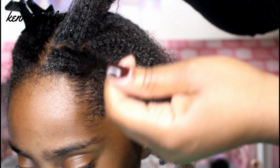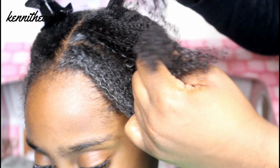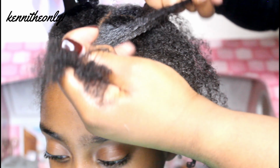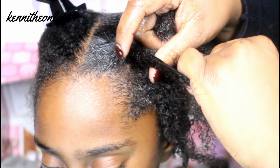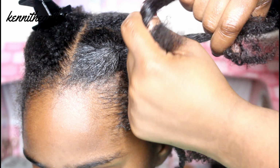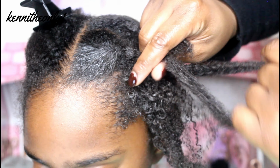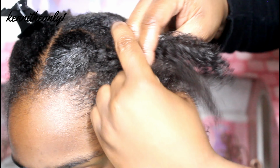So for this one, I'm doing an under braid or a fish braid. So I'm just taking 3 small parts in the front. So I'm dividing the left, right, and the middle. And then basically what I'm doing is grabbing some hair from the right side, then grabbing some hair from the left side and just putting it over. So right, over, left, and then in the middle. So unfortunately, it's pretty hard for me to describe, so that's why I just showed you quickly in a video.